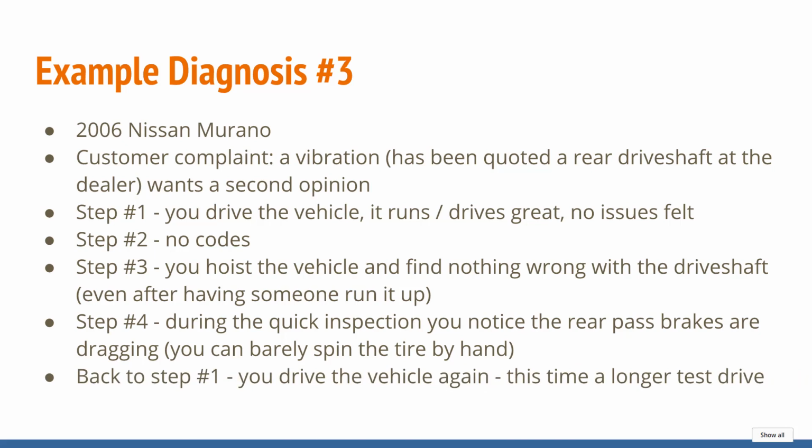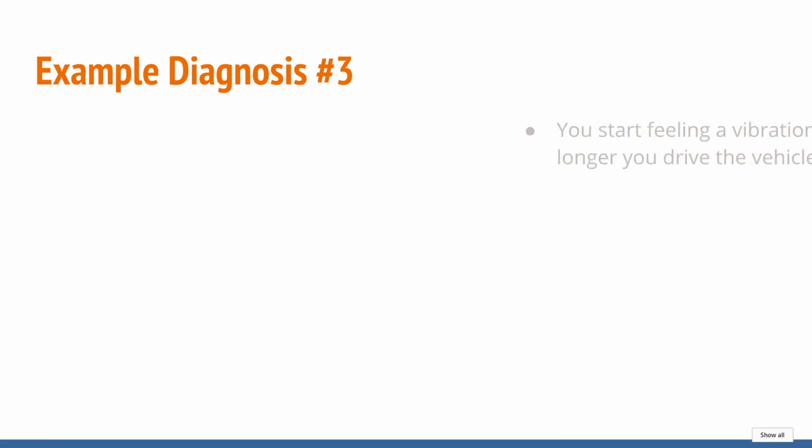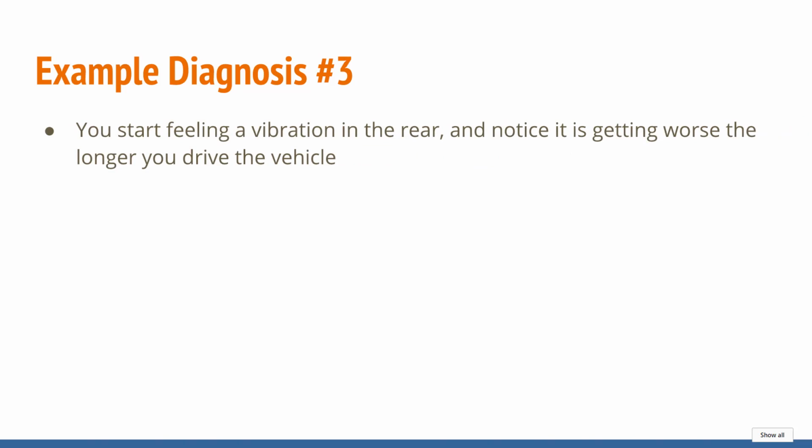Okay, back to step number 1. I went and drove the vehicle again because now I have a suspicion. This time I take it for a little bit longer test drive. Guess what? After a little while of driving, I start feeling a vibration in the rear. And I notice that it's getting worse and worse the longer that I drive the vehicle.